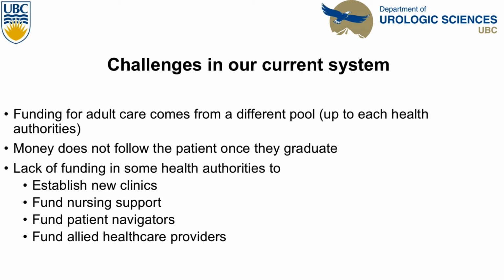One is that funding for adult care comes from a different pool. At Children's, PHSA, it doesn't matter where you live. But now when you're an adult, you could be Fraser, VCH, and we all know as residents how different each health authority might be resources-wise. Money does not follow the patient once they graduate.